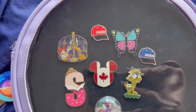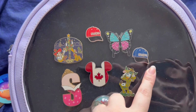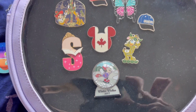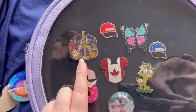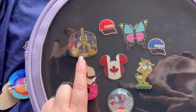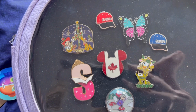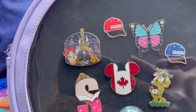This is my personal Disney collection, if you will, plus a couple non-Disney ones here with Grandma and Grandpa, but they don't fit my collections, but they're very representative of me. Like, for example, this Arizona one, I always spend Christmas season in Arizona. I do celebrate Hanukkah, as you saw at the beginning, but all the Christmas lights in Arizona are so beautiful, so I will say Christmas season.